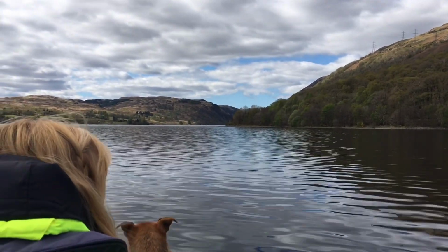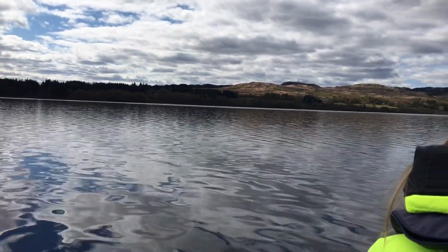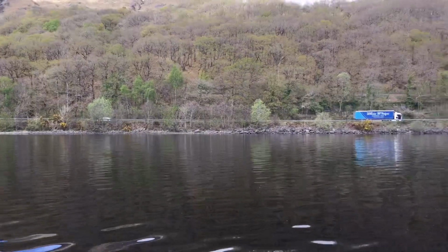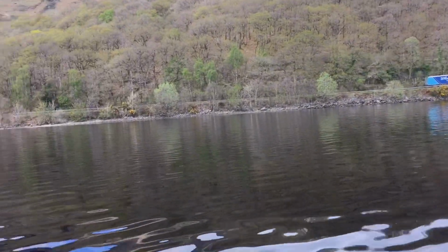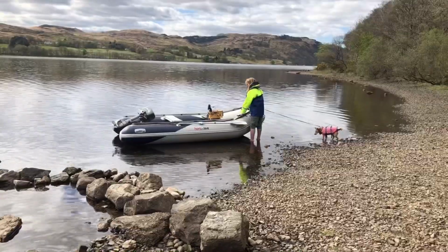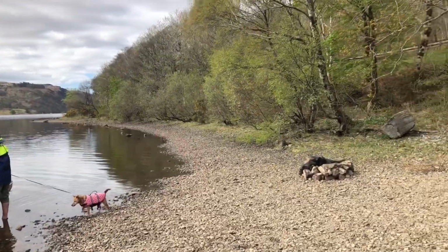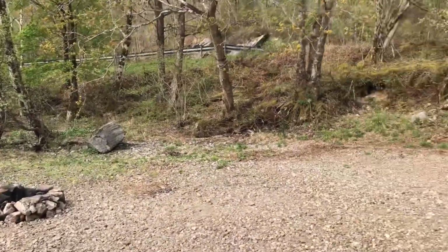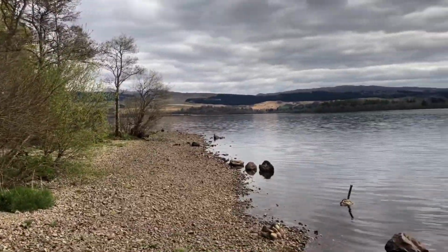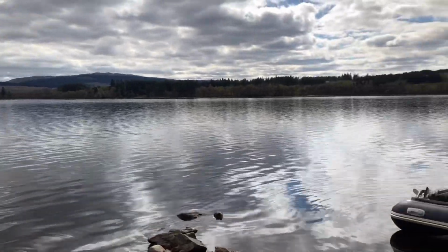Heading back now to the little launch point. I don't know what the loch is normally like, but my goodness, it is calm. Given this is the first time we've ever been on Loch Etive, I imagine this is particularly good and calm. Poppy there, keen to get back and have a sausage. So we made it back safely. The special little place we learnt about near the lay-by, where you can park and launch for free. So there we are, back safely, having had a lovely tour on Loch Etive. The Normans on tour on Loch Etive.